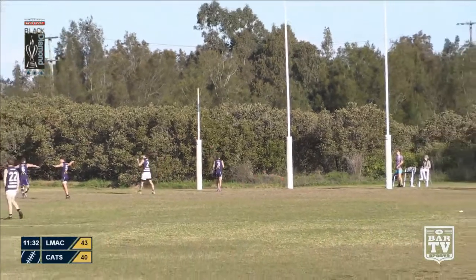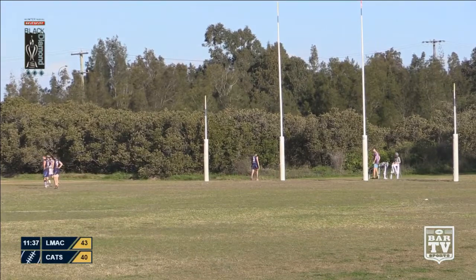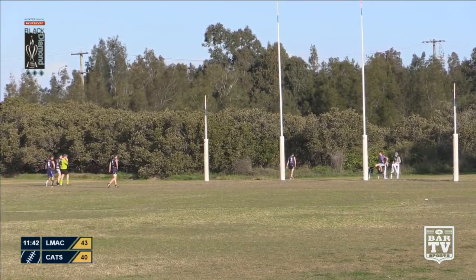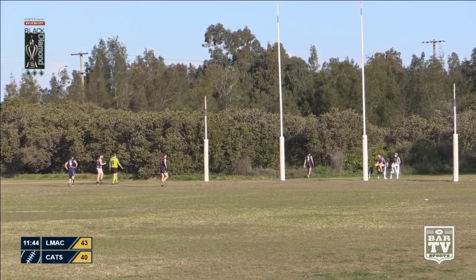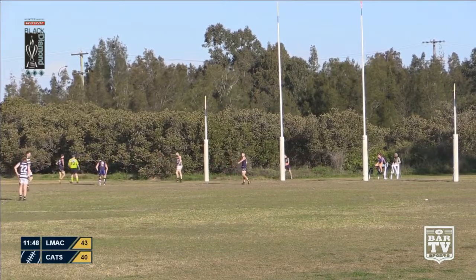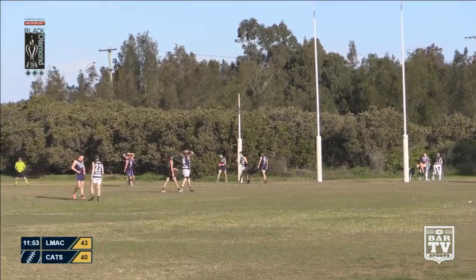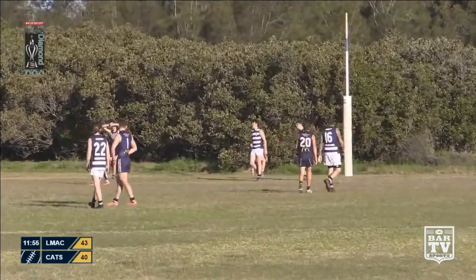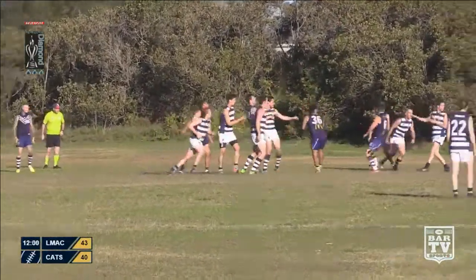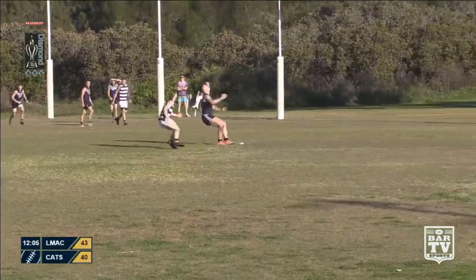kick forward. Wasteful again from Muswellbrook. They've missed everything. It wasn't out on the full though, so I think it'll be a throw in. No, that must have been out on the full. Hang on. No, it is the throw in. Yeah, I was right the first time. Ruck by Alex Zane. Pump forward by Muswellbrook. Benny Taylor kicks it out.